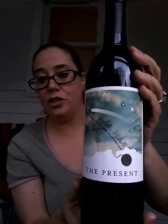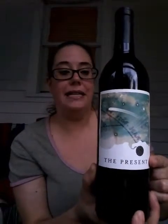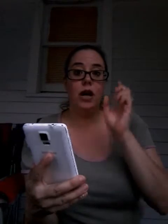So I want to talk to you today about another wine that came into the wine club in the last box that I got for my June wines, and talk about some of the different ways that you can get information about the wines that you get. So this bottle is called The Present, and it is a California Merlot from 2015. So what we're going to do is actually use the Vivino app that you can download onto your phone. It's a free app to download.